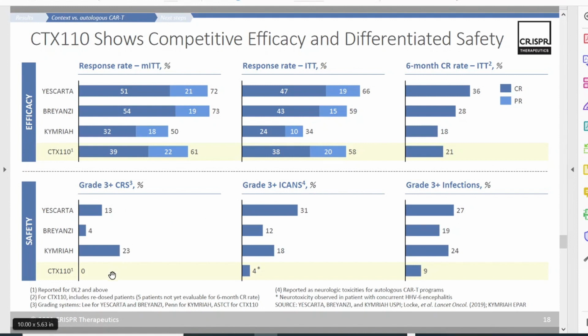If we just take a look at the numbers, though, it's really quite striking. You can see that when we look at CRS, CRISPR Therapeutics had no cases to report, so excellent safety in comparison to the others, 23, 4, and 13. Ultimately, when we look at the next parameter, again, CRISPR Therapeutics, very low number, 4 incidences here, in comparison to the others, which have substantially more cases in this category and overall infections as well. You can see that for all the 3 commercially available treatments, there are many, many more cases in comparison to what was observed in the trial with CRISPR Therapeutics.